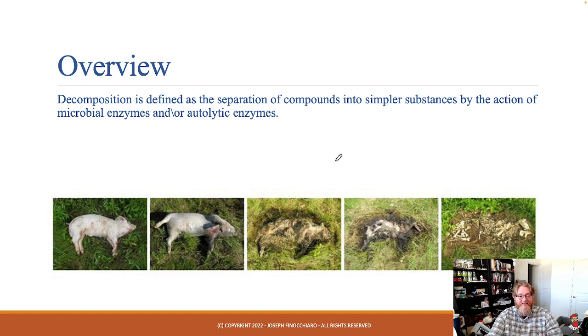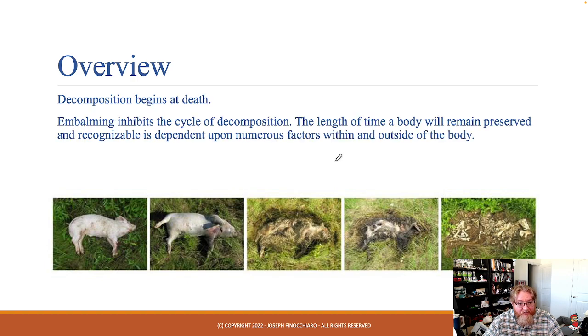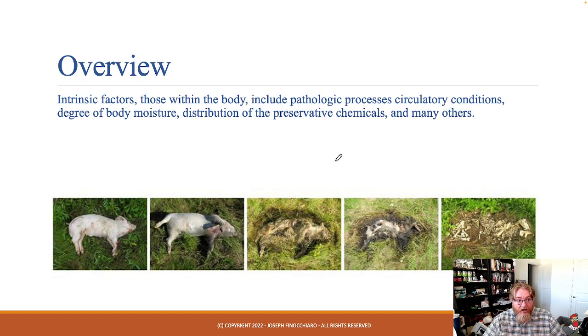Decomposition is defined as the separation of compounds into simpler substances by the action of microbial enzymes and or autolytic enzymes. Decomposition begins at death. Embalming inhibits the cycle of decomposition. The length of time a body will remain preserved and recognizable is dependent on a bunch of factors, both within and outside of the body.